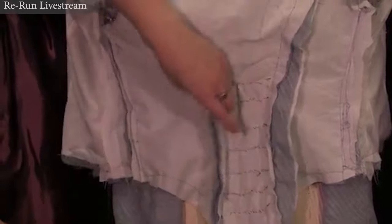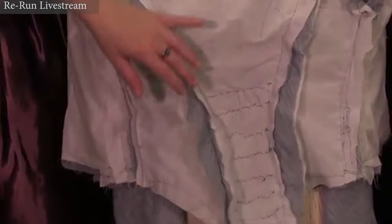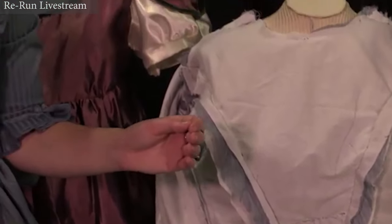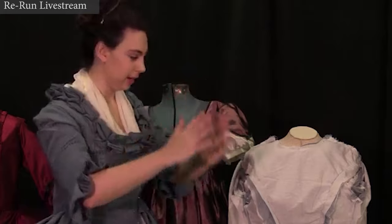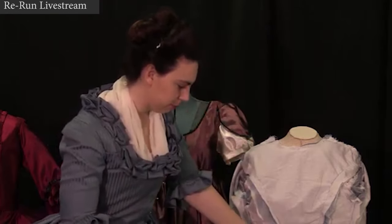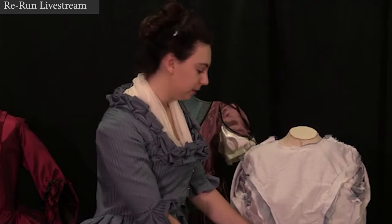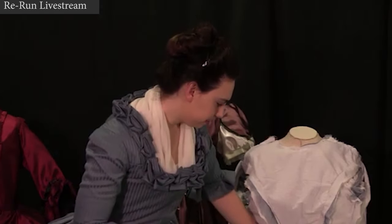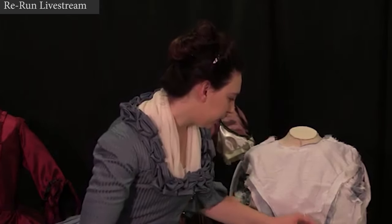So here you can see the front panel and then the side panels. And they did this for several reasons. One, it's way easier to adjust the fit if you don't have a separate lining and a separate bodice. This way I can move this side bodice panel and the front bodice panel way easier, and I don't have to take it apart. I just have to take apart this one seam instead of taking apart basically the entire bodice to adjust that.